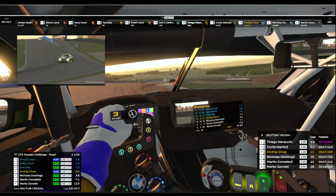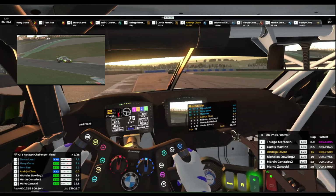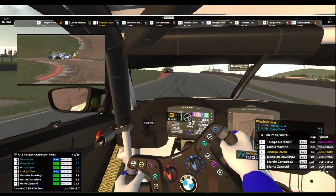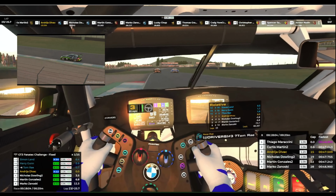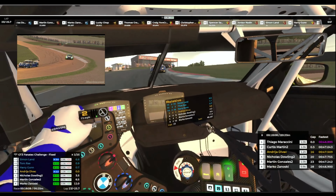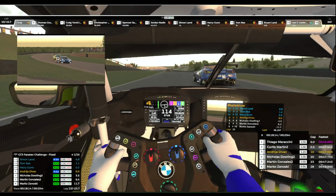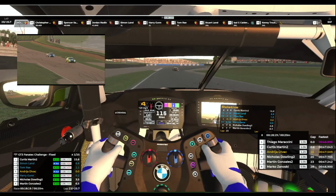Lapped cars ahead of us. Looks like we got a spin out there. Just two minutes left. Tom's chattering on the radio. I don't know what he's talking about. He's the one that should have given up places a while back, but it's alright. He's going to push forward here. Harry's nice enough to slow down and let him by, as Tom should have a long time ago. One second off the pace.